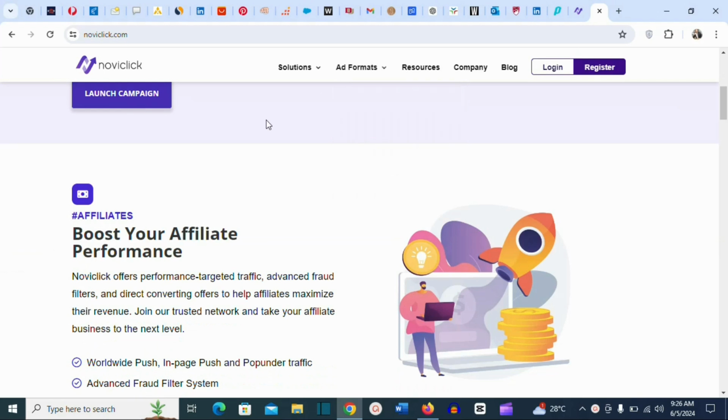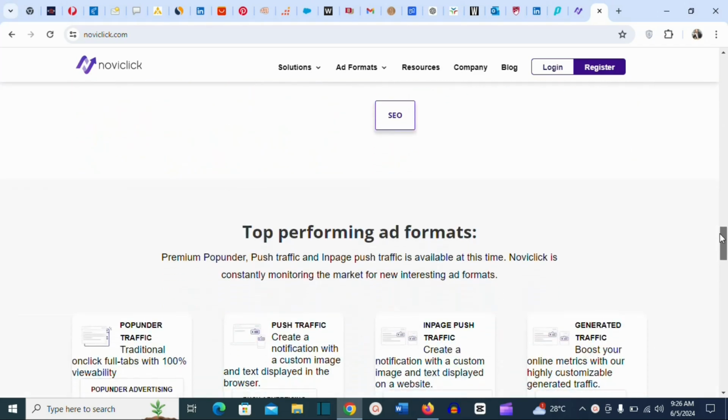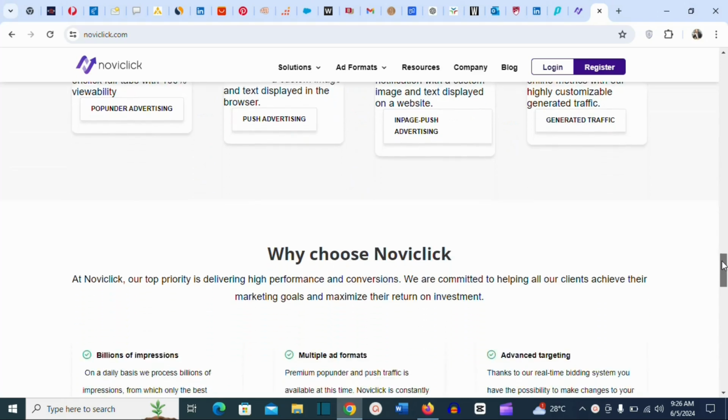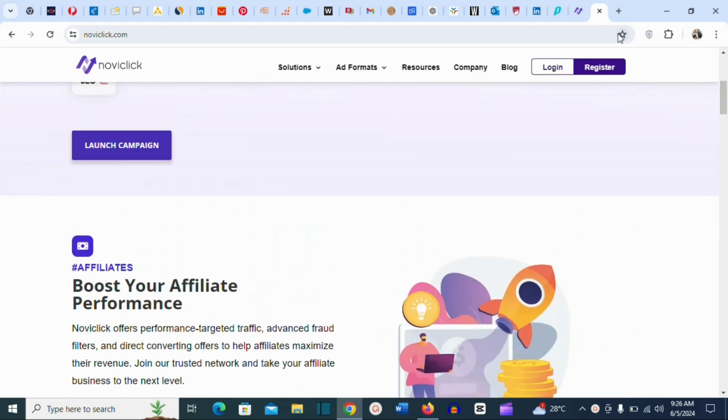They have different ad formats that we can use. You can see when you click right here, ad formats, they have push notification, in-page push, pop under, generated traffic. So any of the ad formats that you want, you can select it. They have a low minimum deposit and you can target your ad in any part of the world that you want. So now what you have to do is click right here, register, so that you can create a free account.